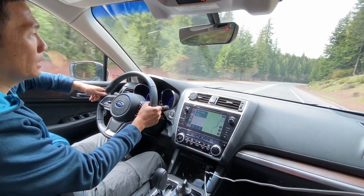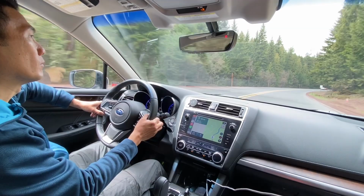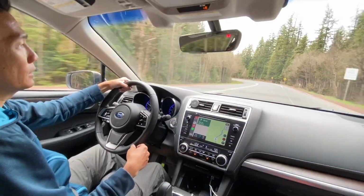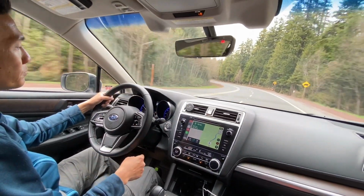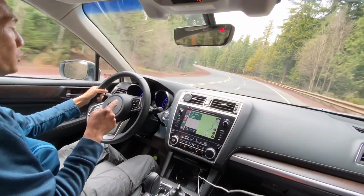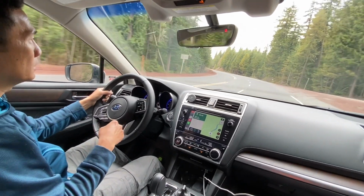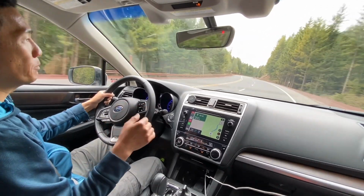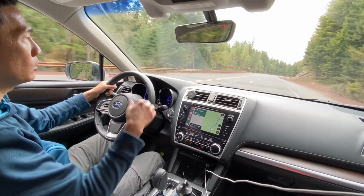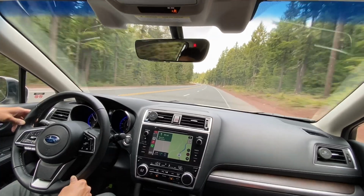And then also the paddle shifter, you have the option of using the paddle shifter to control your descent. So right now we're going uphill, 63 miles. If I'm holding at 63 miles, right now I'm at about 2400 RPM. So the engine's got enough power that it doesn't have to go really high in RPM to give you power. So we keep climbing.